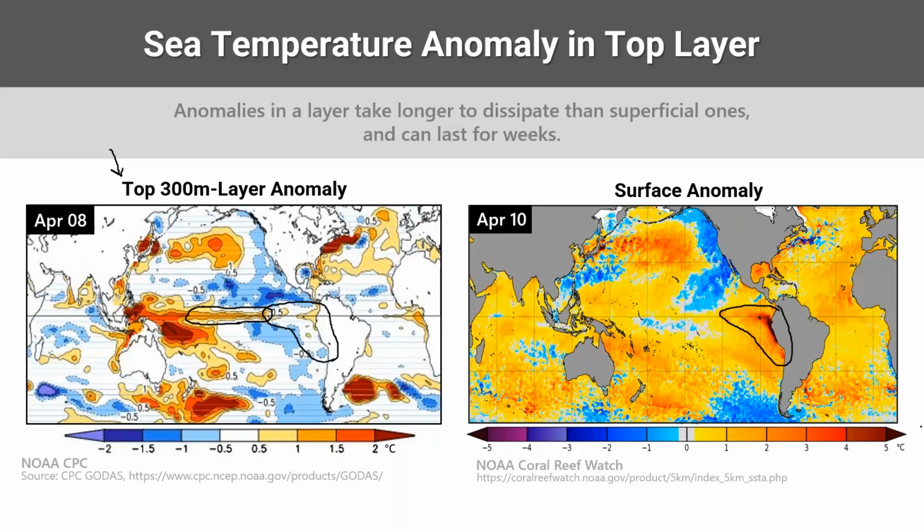Then, other than this, the warm anomalies that are deeper are these ones in the Bahamas, Southeast U.S., Gulf of Mexico, and these ones off the coast of Argentina and Uruguay.